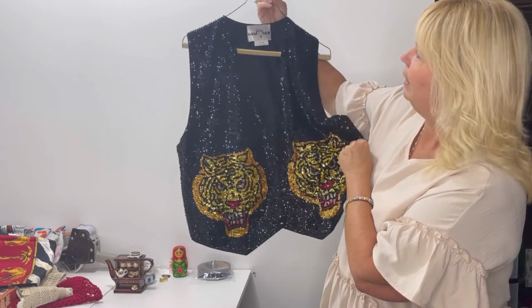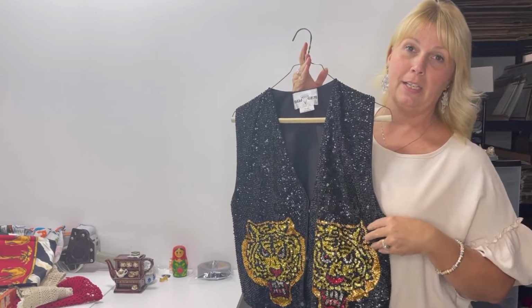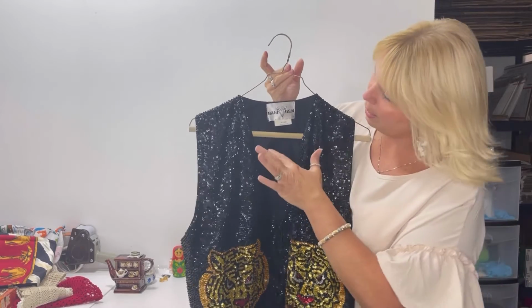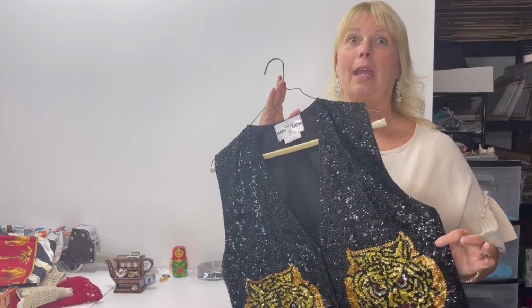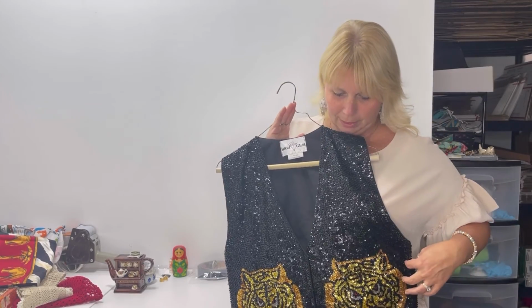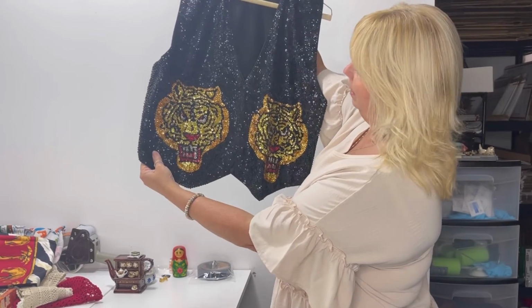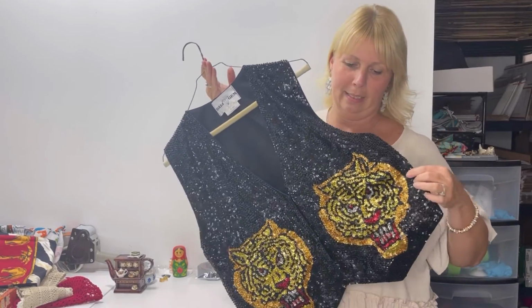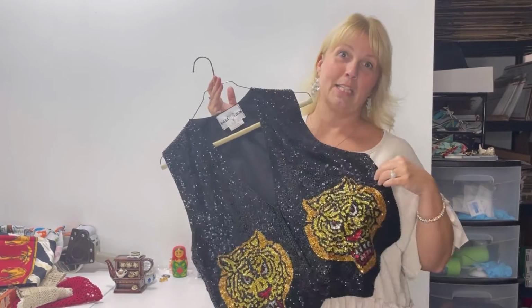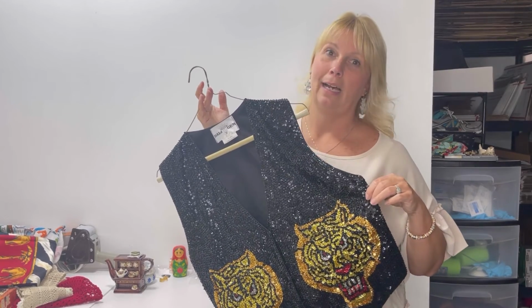Do you love it? It's a Bali gem. If you're looking for any kind of vest like this that is sequins and they have crazy patterns all over them, this Bali gem, look them up, because you probably can find you a wicked cool blazer. But yeah, I liked this a lot. As you can tell by the tiger faces, that's what it reminded me of. It totally has that vibe to me. Does this remind you of Ed Hardy's items like it does me? Totally. I feel like it does.